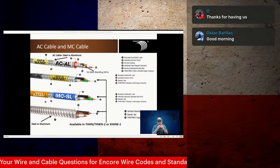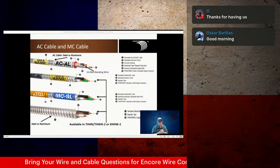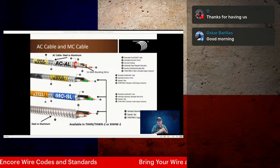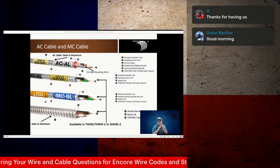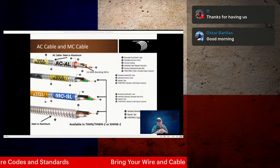So if you get to a point of termination and it's right there at one of these labels, just pull it off. They come right off. They're designed that way. But it allows for a quick glance. You don't have to worry about color schemes. You don't have to worry about the paint schemes on it. You don't have to worry about what the different colors mean, because it literally tells you right there. And this is what we do on our branch MC and AC cables, okay?